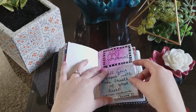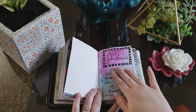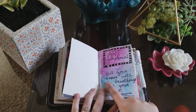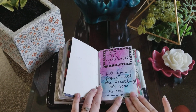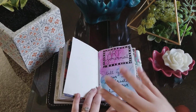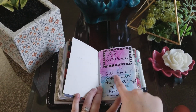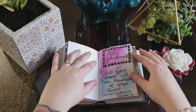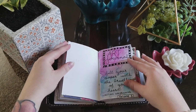So I bought the Jane Davenport watercolors, and not only did it make a huge difference with the texture of it, but also the beauty that the watercolors create. I really like to do wet on wet, so I get the page really wet first, and then I gently place the watercolors around, and they just spread out on their own and create these beautiful textures. Like, this is my favorite spot. Isn't that pretty?